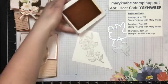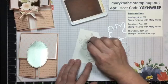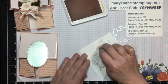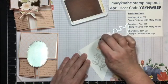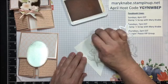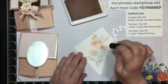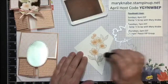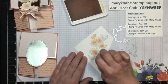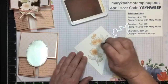I'm going to use Petal Pink and Pear Pizzazz with sponge daubers to color the flowers and leaves. Start light and then you can add more color as you like. You don't have to worry about staying in the lines. It's just fun and artistic looking. Doesn't matter if your ink goes outside the lines. Dab in the center if you want the centers darker on those blossoms. Okay, I think that looks pretty good to me.